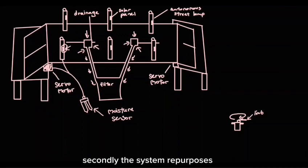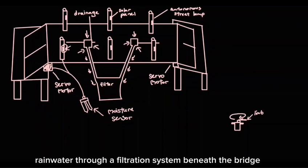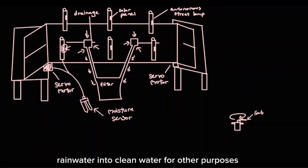Secondly, the system repurposes rainwater through a filtration system beneath the bridge. The drainage filters rainwater into clean water for other purposes, such as watering the plants.